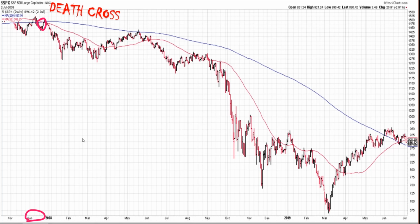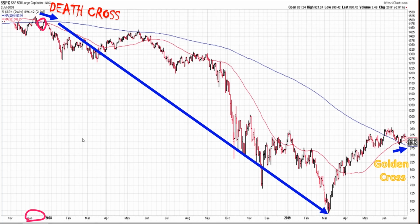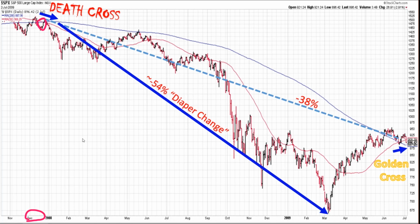What's more important is the potential diaper change moment in between. In other words, how much the market loses after a potential death cross. In this case, it was a 54% diaper change. I stole that term, by the way, from Ian McActivey. He's no longer with us, but Ian used to have the best presentations in the world. But anyway, following it on a net basis, it's only a 38% drop. But anyway, the point is, once you get a sell signal, bad things can happen.